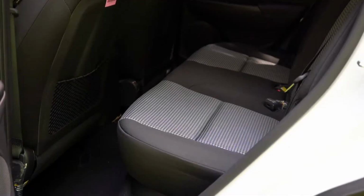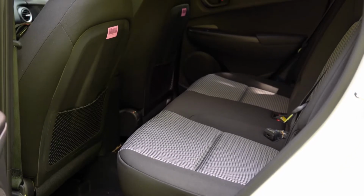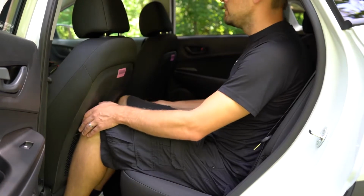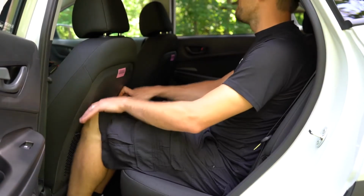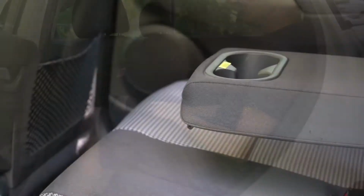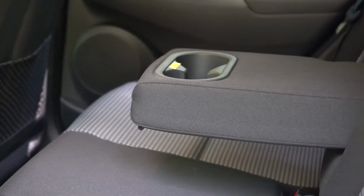But then making our way up to the rear legroom, that is going to come in at 34.6 inches. Again, for reference, I'm even 6 feet tall. This is how much space I have back there. Rear seats actually do recline as well. That is definitely a nice little feature for a little added comfort. Rear center armrest with cup holders also back there. And overall, rear seats were plenty comfy for me.